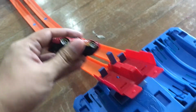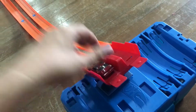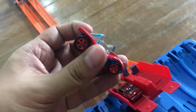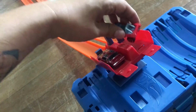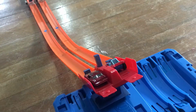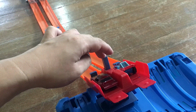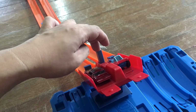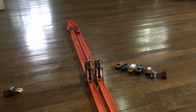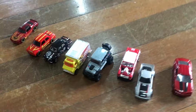And next here, one of my favorite castings this year, Pontiac Firebird against the Spider Mobile. Who will win this one? Set, go! Ooh, Firebird wins. That is good.